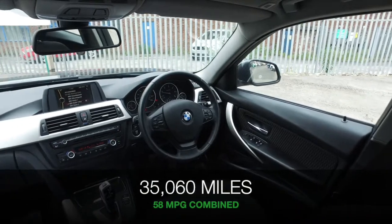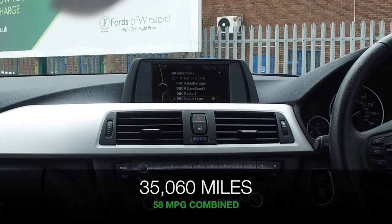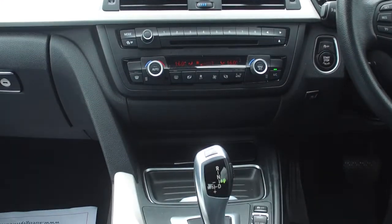And inside, just a lovely cabin as well with a cloth interior. You've got this kind of aluminium theme as well, which is really smart, very sporty, and everything you need, including BMW emergency call and teleservices.